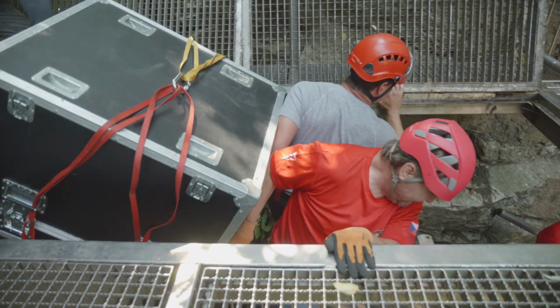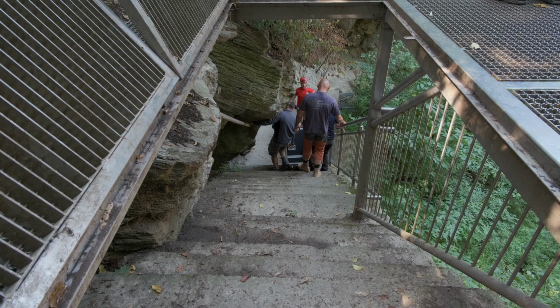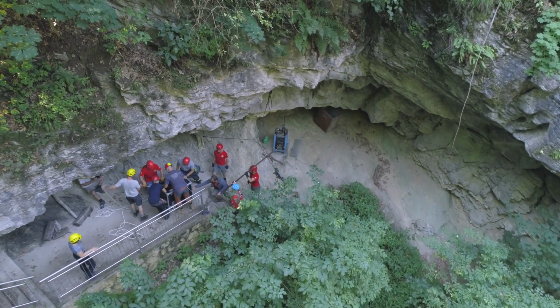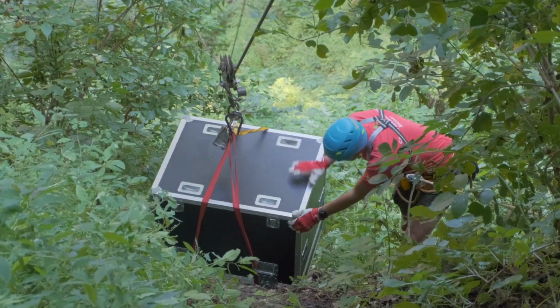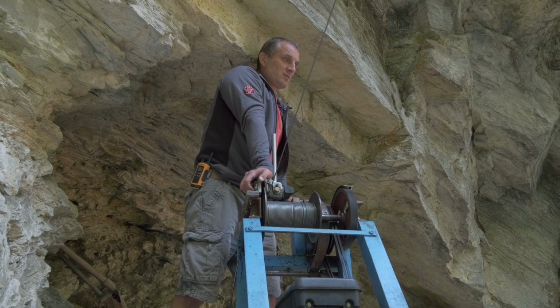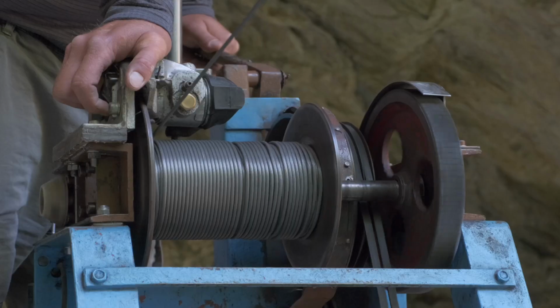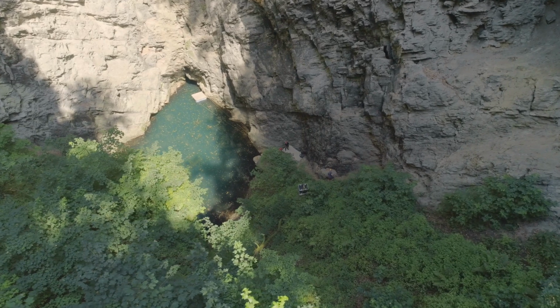The tiny lake, which marks the entrance of the underwater passage, is surrounded by 70-meter-high steep rock walls. Not an easy place to carry down this huge box, and all the things necessary to operate the device in it. Fortunately, over the decades of research, a cable line has been installed, and the team is also well experienced.